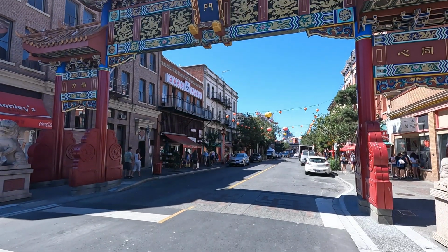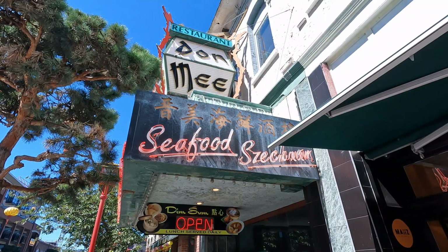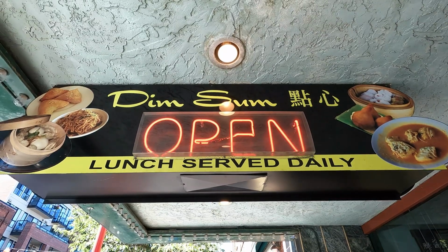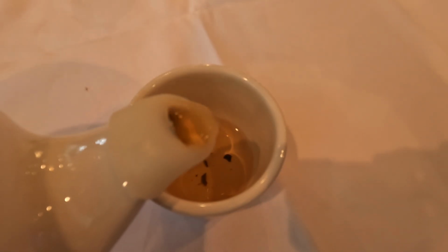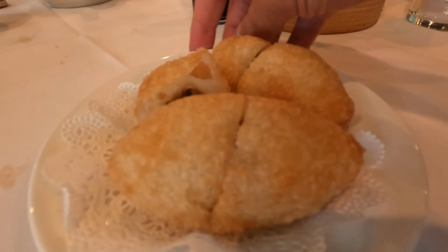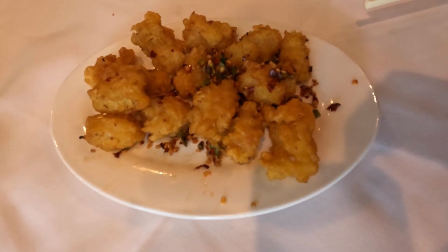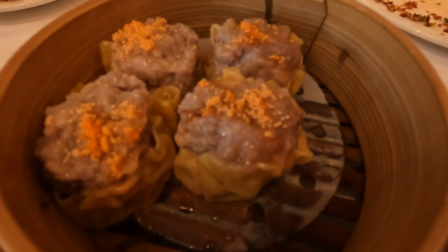After all the walking around, we were starting to feel hungry, so we had dim sum at Don Mee in Chinatown. Alrighty, we just had lunch at Don Mee dim sum place at Victoria Chinatown. And we are stuffed.